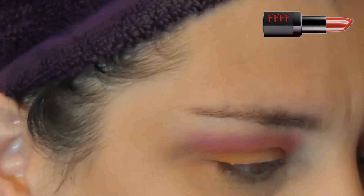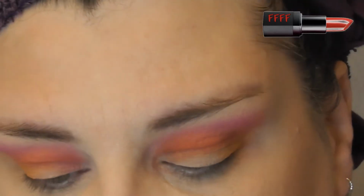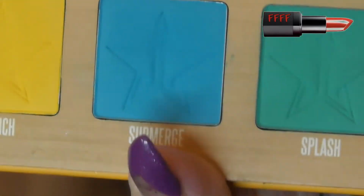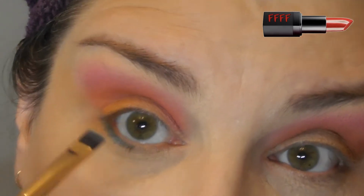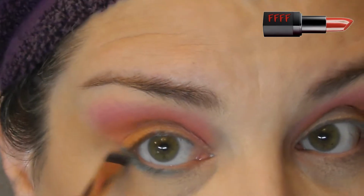Right, now I'm going to pick up a flat brush like this. And shall I go into this one or shall I go into Thirsty? No, let's go into Thirsty. Let's use the new palette. Why not? So I'm going to go into Thirsty, and I'm going to go into Submerge. That beautiful blue just there. And I'm going to gently smudge that. Just wiggle it up under my bottom lashes, about 2/3 of the way along. And the same this side.